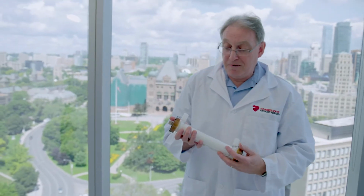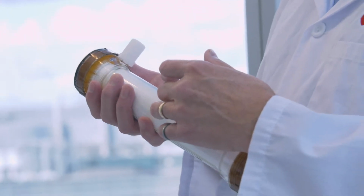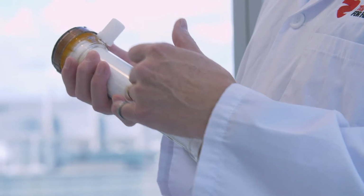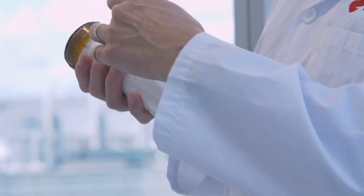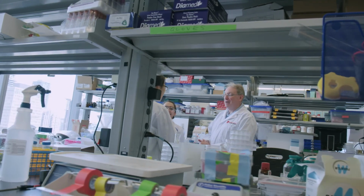This is another device that has benefited from that same additive technology. It has about 6,000 little fibers in here. If you had to make these fibers and then coat them individually, it would be hugely laborious. What we get to do is extrude these fibers, and as you extrude them, the additive migrates to the surface. And those additives, again, reduce clotting.